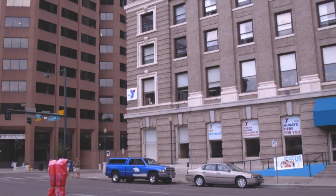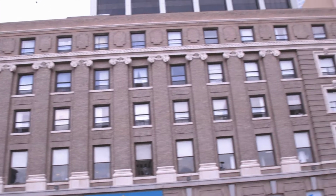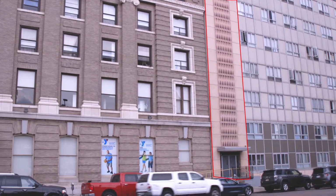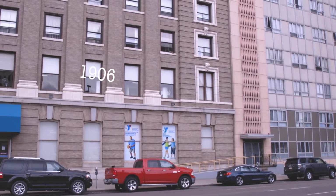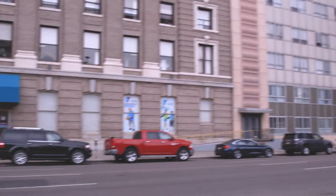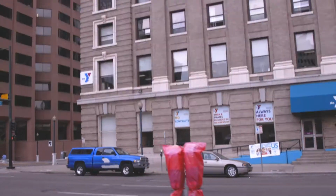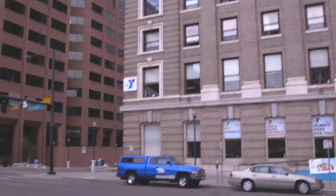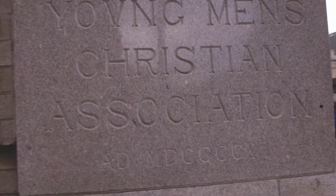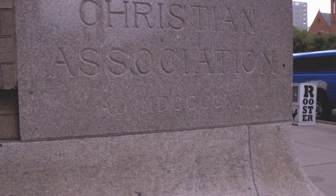This is the YMCA building. And if you notice, very ornate capping at the tops of these faux columns. I'm not going to go past that mesh-like building because that's not part of the original building, I guarantee it. That part of the building easily looks like 1950s or 60s. So let's just focus on this one. I've already found the cornerstone, and it is a 1906 building. So that is MDCCCCVI, which is 1906.